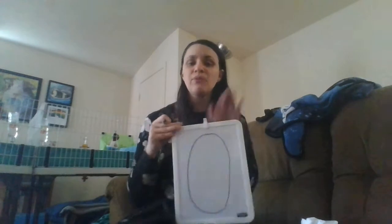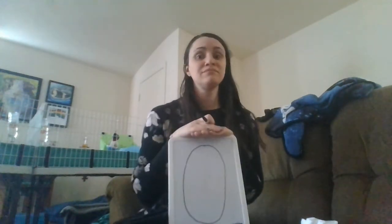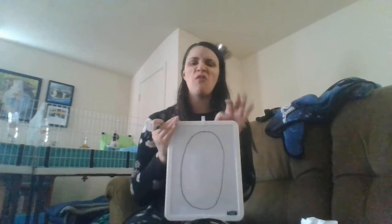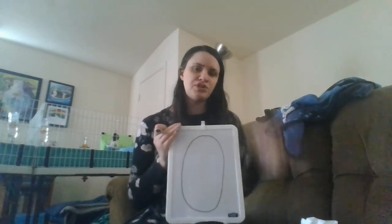Let's go over our shape and color and numbers, and then we'll go over our water topic. Which is this horribly drawn shape supposed to be? What is this thing? Good, it's an oval. Could we say oval, oval? And guys, does an oval have curved sides or straight sides? What do you think, curved or straight?